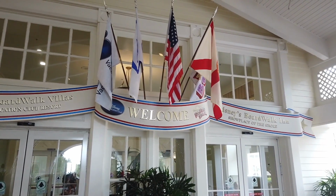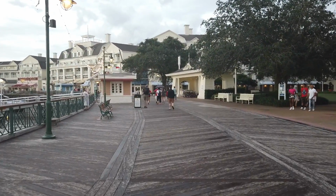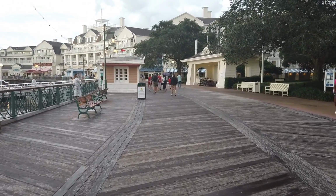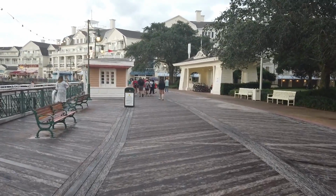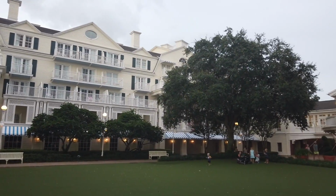If you count the boardwalk as part of BoardWalk Inn, you have so many spots at your resort, and if you don't, it's just outside the door. So that is a huge pro. And then on top of that, it's a deluxe resort. You've got nice amenities. You've got beautiful theming. Cons-wise, this resort is on the pricey side.